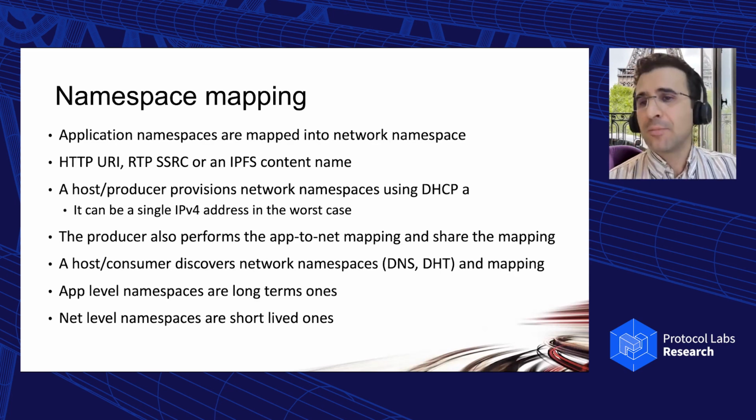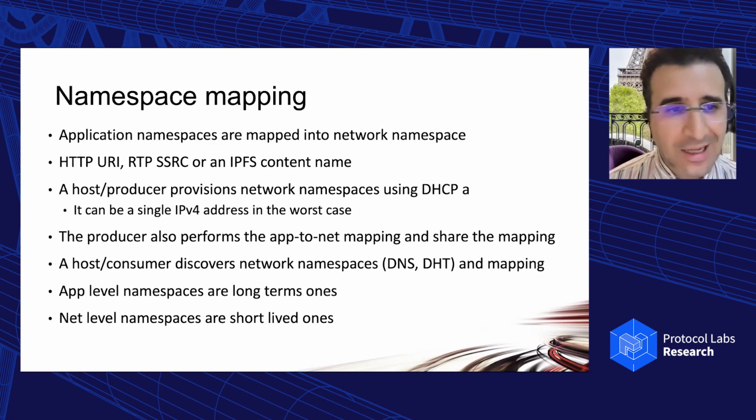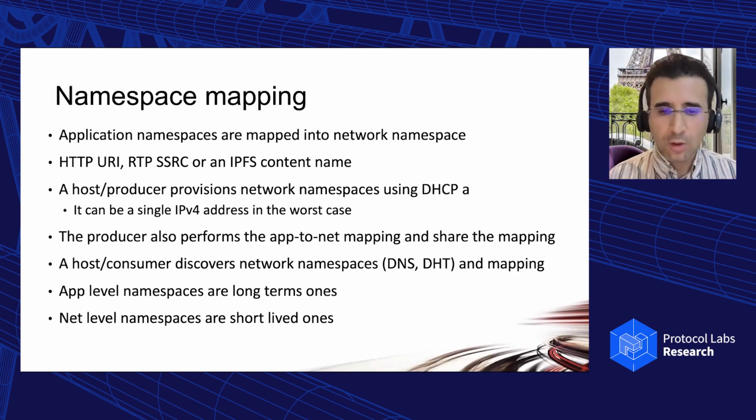The application data can move from one place to another. So in the case of hiCN, the operation to map the application into the transfer API is a mapping operation. Essentially, the producer socket has some data, assuming the application has a clear naming or a clear namespace.